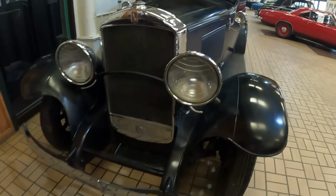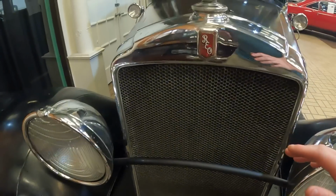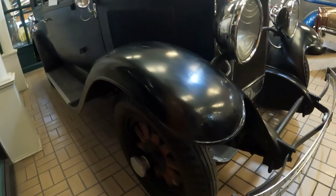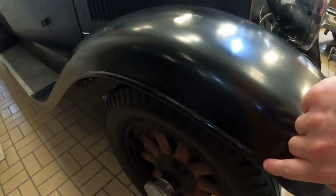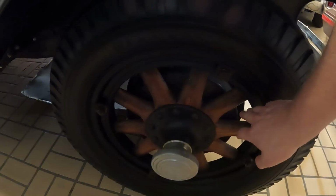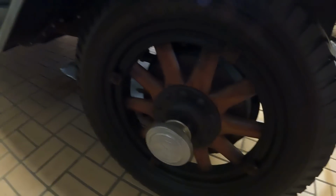Let's talk styling. So I saw this from afar and I thought it was a Packard. It looks very Packard-like from the sides. Just look at how these fenders are designed. There's a bit of a roll here. It's got wooden spoke wheels. Look at how this hub is designed. It's got the conventional springs down here, the leaf springs. And just look at how all of that is designed.